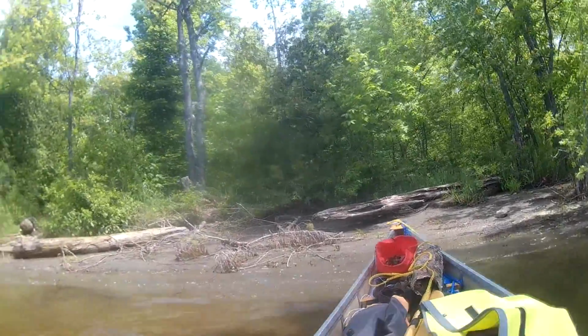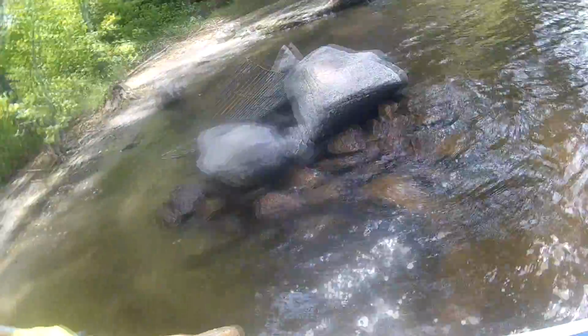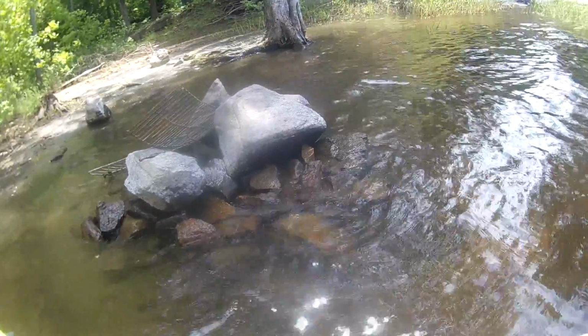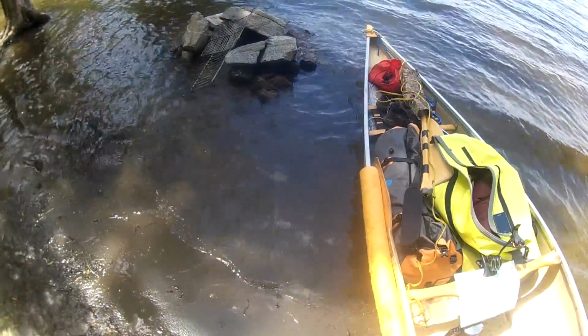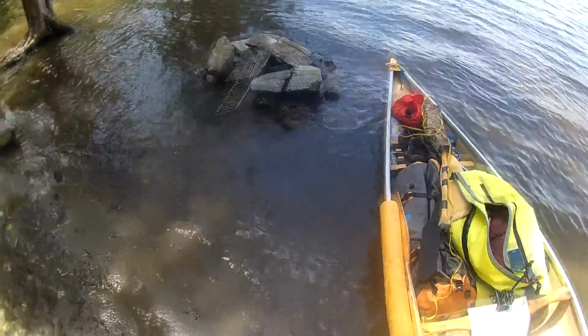Look at this. There's the fire pit. It's underwater. Okay, I should have backed in. So, this definitely won't be the site that I choose to stay at.